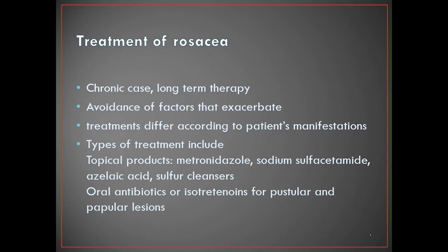Beta blockers, yes. And alpha agonists, yes. Exactly. That's what we usually prescribe this patient. This patient is prescribed beta blockers or alpha agonist. One of the most effective and most common treatments for rosacea is brimonidine eye drops for eye rosacea, or brimonidine gel for skin rosacea, used to cause vasoconstriction of dilated blood vessels. It's an alpha agonist treatment.